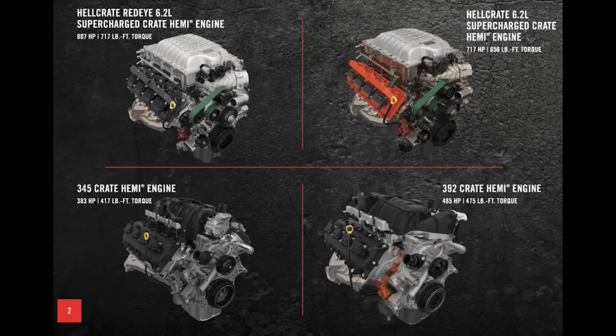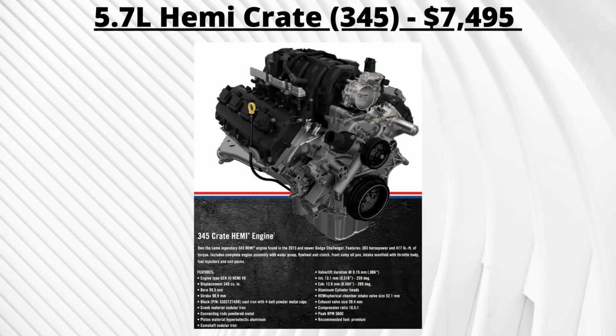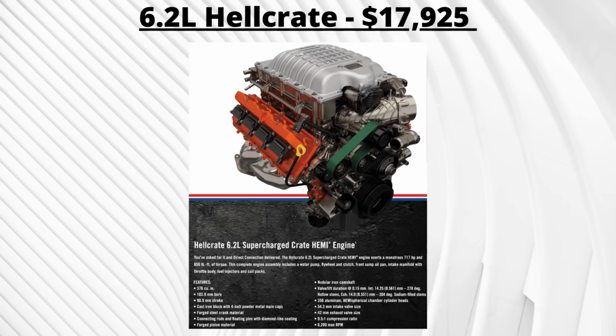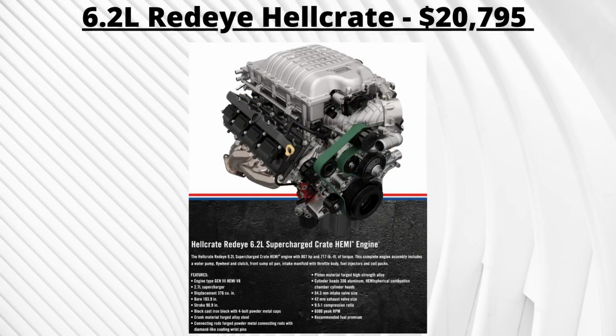The standard 345 5.7-liter crate engine costs $7,495 and delivers 383 horsepower and 417 pound-feet of torque. The 392 6.4-liter Hemi has 485 horsepower and 475 pound-feet of torque, and that costs $9,600. The 6.2-liter supercharged Hellcrate is a whopping $17,925, pumping 717 horsepower and 656 pound-feet of torque. You can also opt for the Redeye crate, which is a bit more expensive, $20,795.